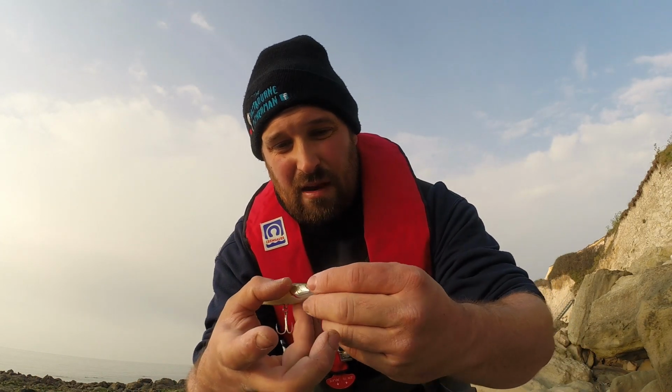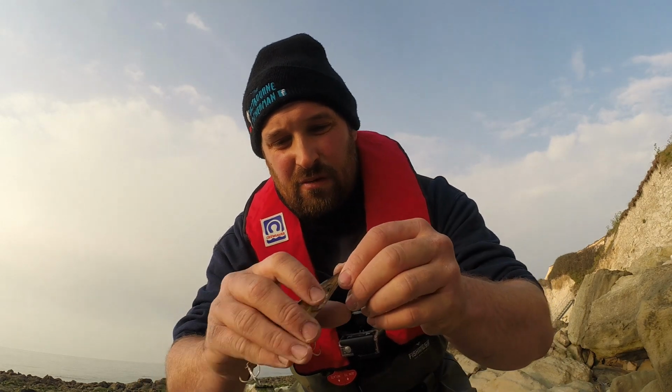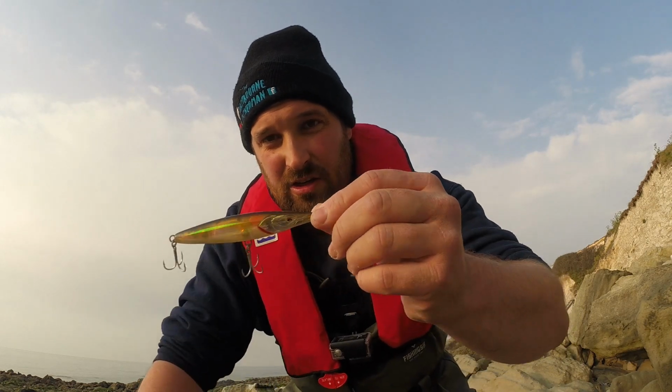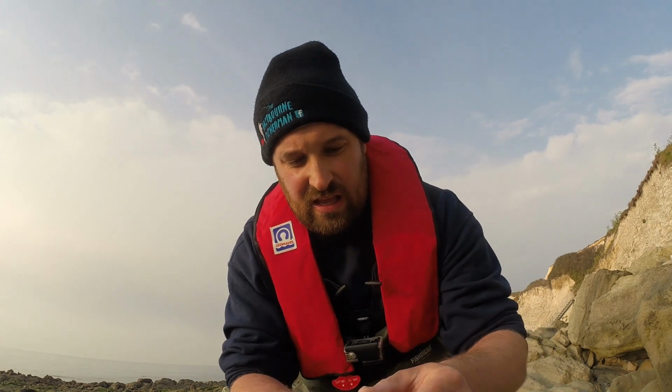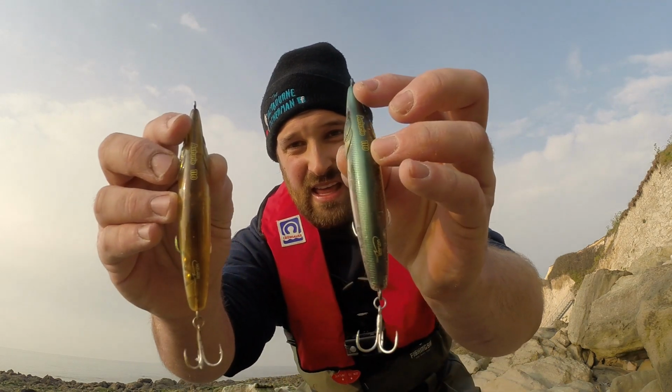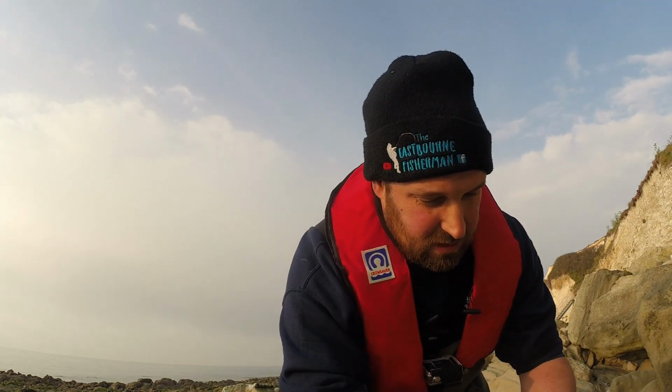Again, it's exactly the same kind of motion. You would cast it out, and then you would let it sit on the water for a bit. It's got a rattle in it, like most surface lures have, and then you just pop that through the water. I've got that in two different colours, which are there. So yeah, I'm looking forward to using them.